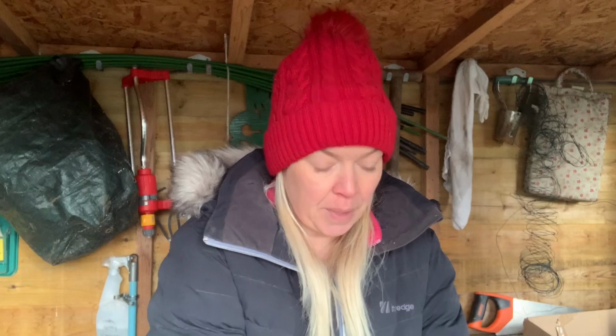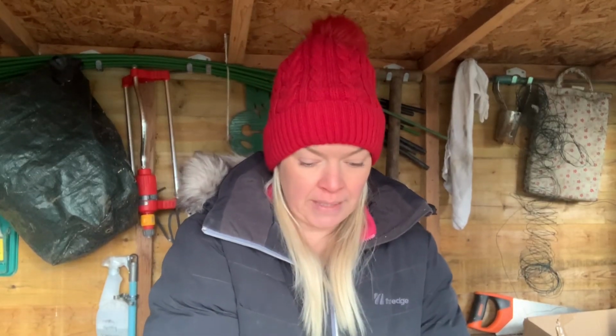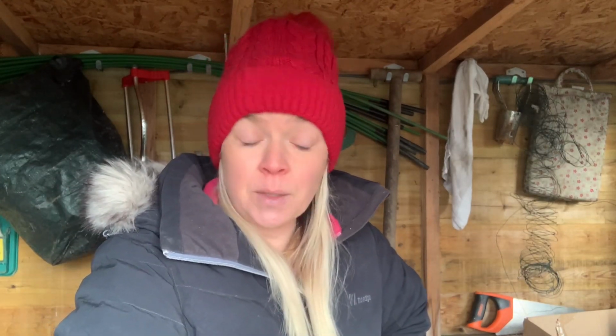There's Stephen. He's been to the tip because we have so much stuff that can't be recycled, and he's genuinely tip rubbish. Anyway, he took a load to recycle as well, because the bin men come to the recycle twice a month, and they decided our lane was too icy to come down, so they didn't come, so we had a load of recycle as well.